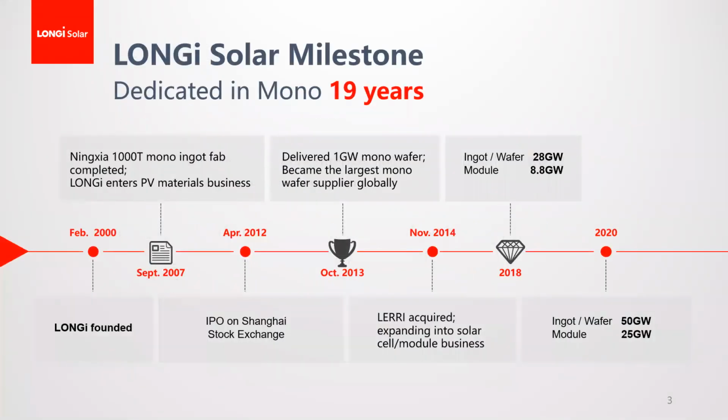Okay, LONGi Solar was founded back in 2000 as a mono ingot and wafer manufacturer. In 2012, we went public on the Shanghai Stock Exchange. And for the first 14 years, until the end of 2014, we were focusing on mono ingot and wafer manufacturing: how to optimize the process, improve the productivity, and reduce the cost for making a mono wafer.